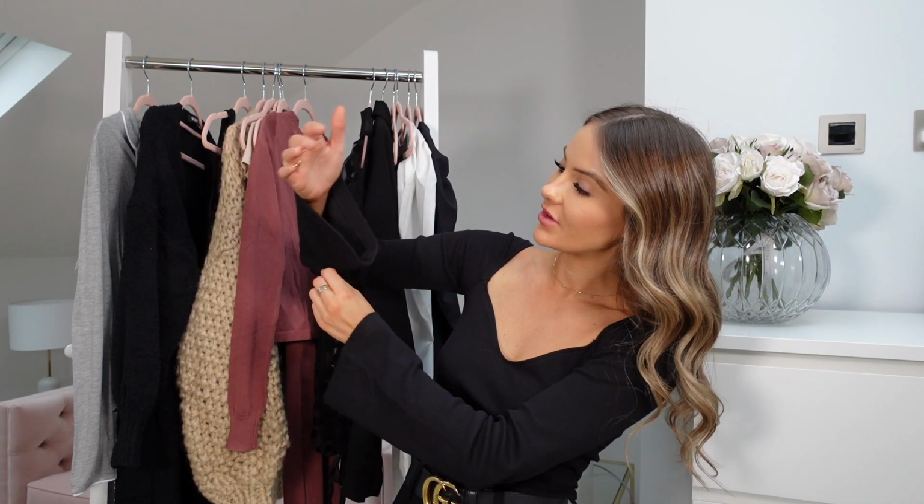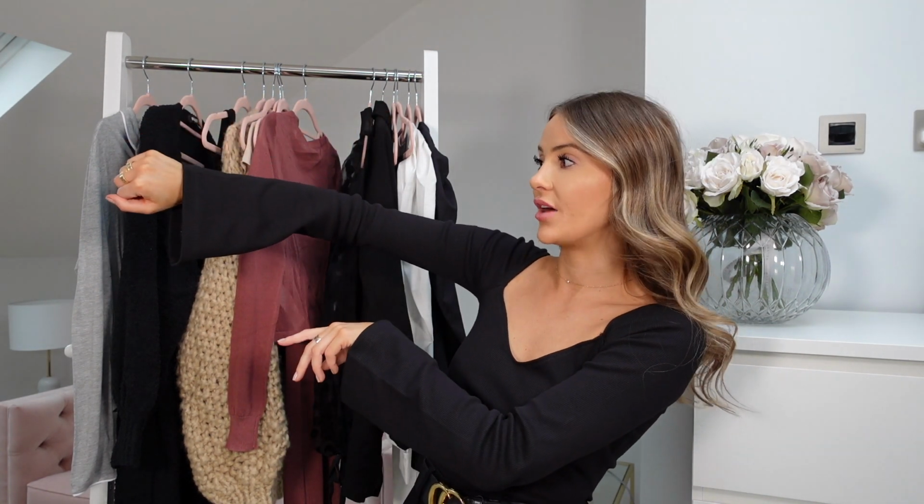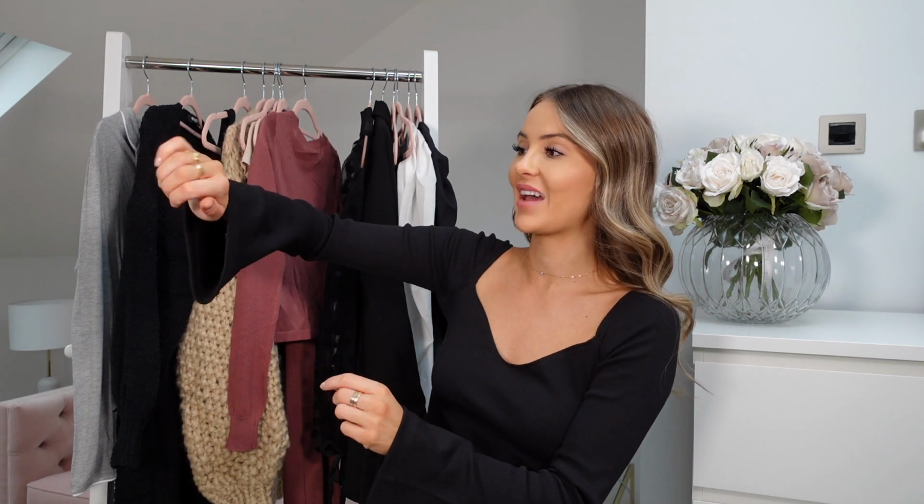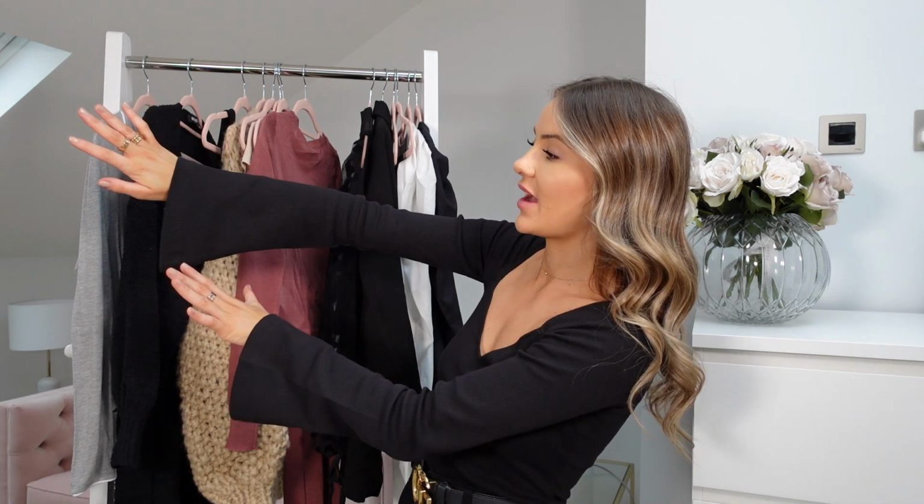I just really love this neckline. I always say this, but a square neckline I just do not like on me. I don't think it suits me that much. I really, really love this kind of sweetheart neckline. It comes down into these really lovely, slightly flared cuffs. Not annoying though. If I'm sitting having a dinner, I don't feel like they're going to go into my food, which is handy, but they're just enough to give you that element of detail.